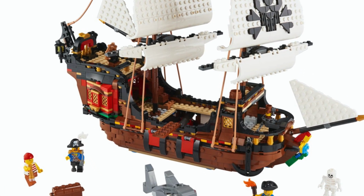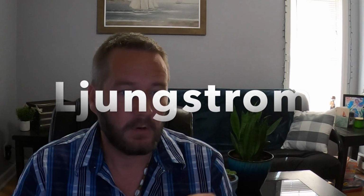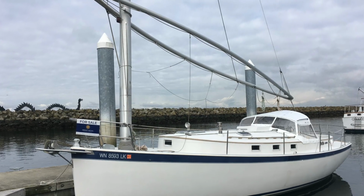Mark Ellis designed what is called, and I'm gonna say this wrong, a Lungstrom rig. Sounds German, I don't know. But instead of the normal Lungstrom rig, he changed the boom. Instead of just a post, he made the wishbone. And we're gonna talk about why he did that a little bit later.